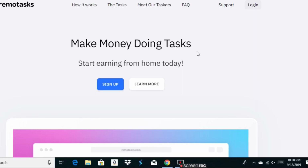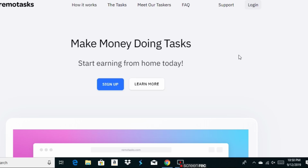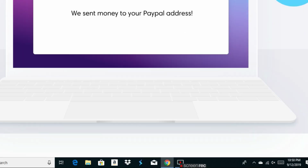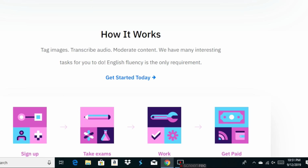I'm on the internet and I'm at this website called Remo Tasks. And it says here, make money doing tasks, start earning from home today. So let's scroll down here where it says how it works: tag images, transcribe audio, moderate content. We have many interesting tasks for you to do. English fluency is the only requirement. So you got to be able to speak English to do these tasks and to work on this website.